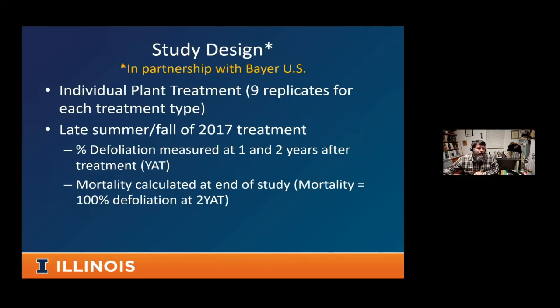And we wanted to look at a late summer fall treatment. We did ours in 2017, and then we followed up and measured percent defoliation at 1 year after in 2018 and 2 years after in 2019. And then we calculated mortality. So we decided if after 2 years it was 100% defoliated, there was no green leaves, we considered it at that point a dead plant.